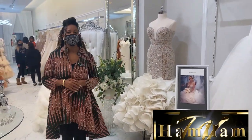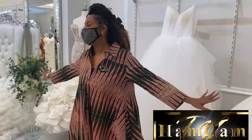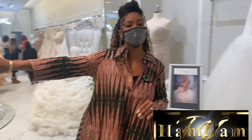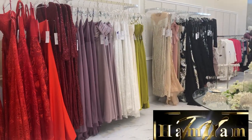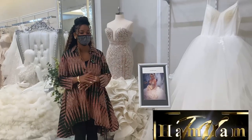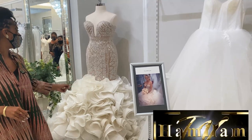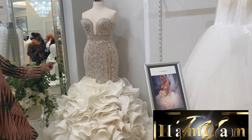Welcome to Vivien's. Please come in, take a look around. We have your bridal gowns, and we have evening gowns on the other side as well. It's customizable, so whatever you see, we can customize it for you. And what are you standing next to? Right now, this is our signature gown, the Karen.